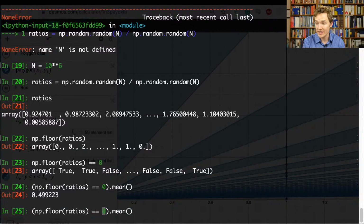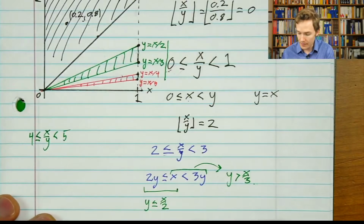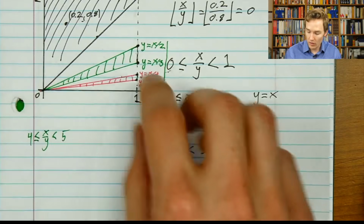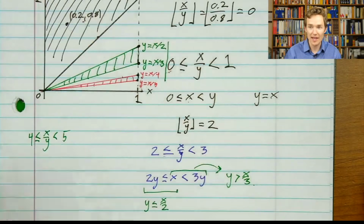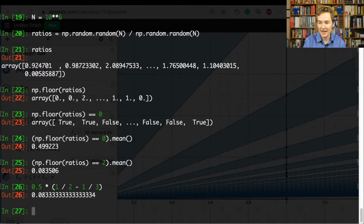We could have also asked, when is it about 2? Okay, and it looks like 0.83. And remember, from our diagram, what we were looking for is when it's in this green region here, in that green triangle, which has an area that was a half minus a third, but all times a half, because it's 1/2 base times height for a triangle. So if we pop back over to our terminal and say, okay, if we were looking for 1/2 times the base of that triangle, which was a half minus a third, we would expect that proportion to have been 0.83. And yeah, it looks like it was about that.